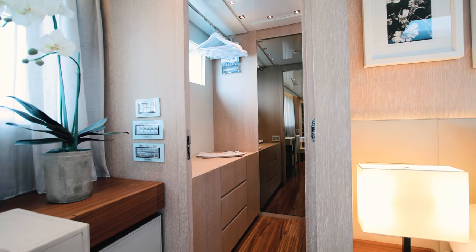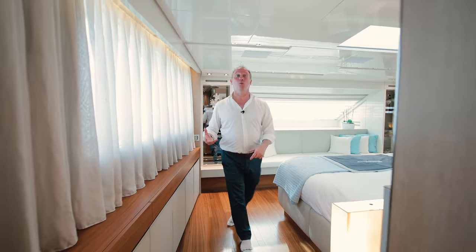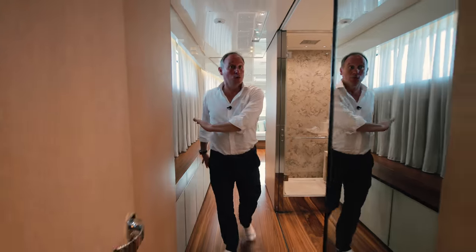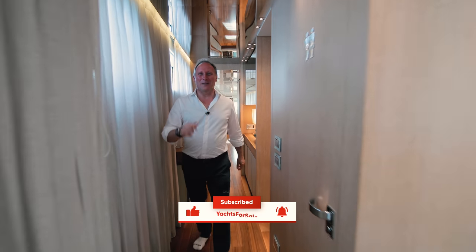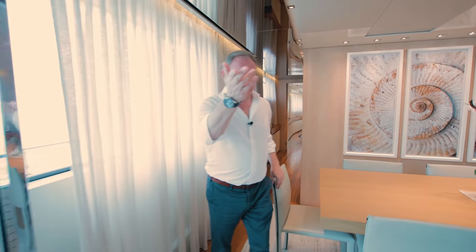And of course, if you've never been on a charter, I can tell you that the moment that you arrive, the crew will take your luggage from you. They'll walk all the way down that corridor, put your luggage in there, and even pack it in the wardrobes if you prefer them to, while you sit out there with a hot towel and a glass of champagne, or Prosecco, depending on whether you're Italian or French.